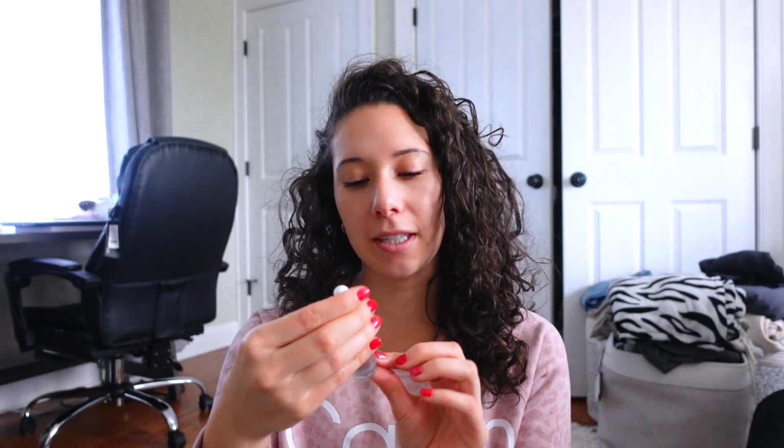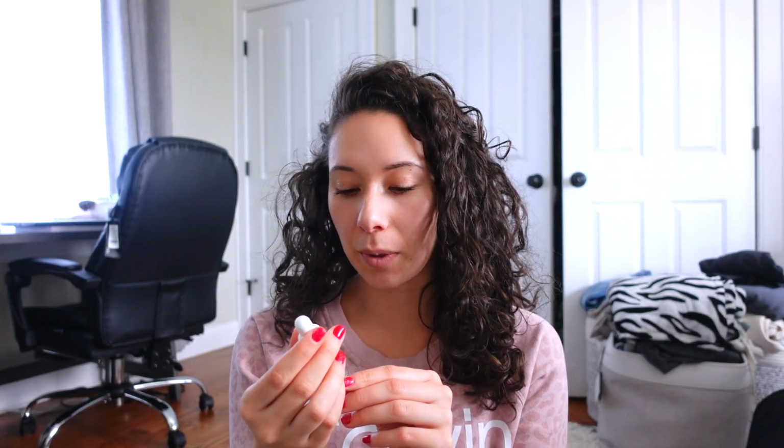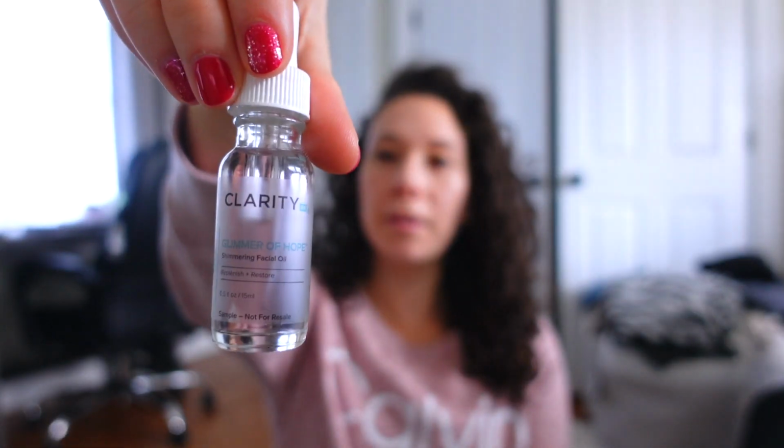And then I also got this, but this was free. It came free with my products. It's this shimmering face oil called Glimmer of Hope. Honestly, I'm probably not going to use it because I was reading it, and it has coconut oil in it, and coconut oil breaks out my skin so bad. I just don't want to risk it, even though it looks pretty watery. I'm probably going to give it to my mom. I think it's a really good product, especially if you have dry skin, but I don't use coconut oil. It really messed up my skin.